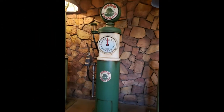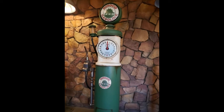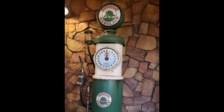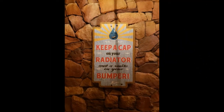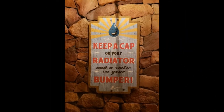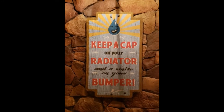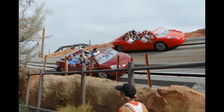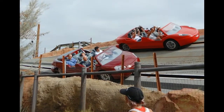It can be a little motion induced because you are racing, so if you have an issue with Epcot's Test Track, you're probably going to have an issue with this ride as well. And also at the end of this ride, they take your picture, so make sure you check out your cute picture towards the end of the ride. So here you're going to see a few cars zooming by.